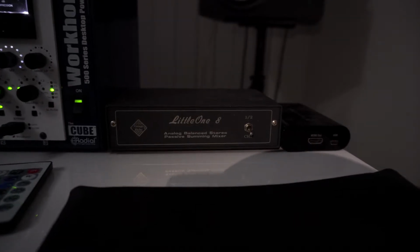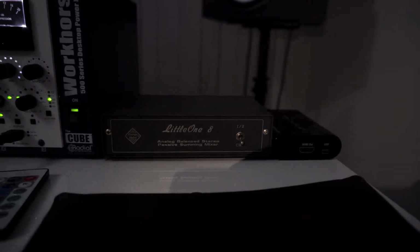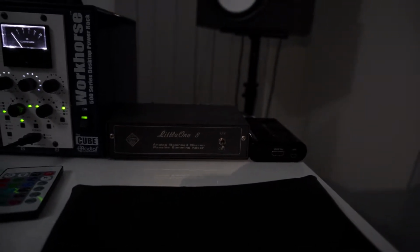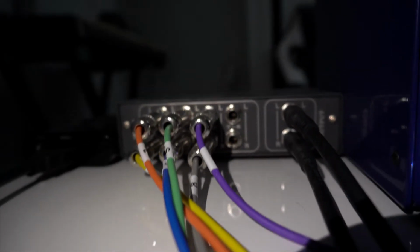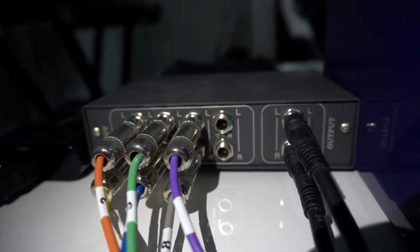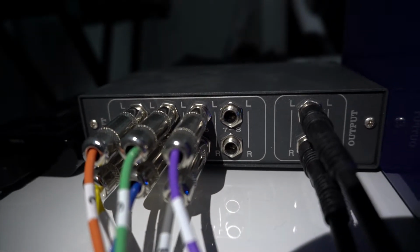The next thing here is a little 1.8, which I did a review on quite some time ago, and that's a passive summing mixer. If you don't know what a summing mixer is, basically you feed all of your audio out into the analog realm, and that returns back into the digital realm, and that goes through transistors and things like that, and basically it just creates an analog kind of vibe to your mix.